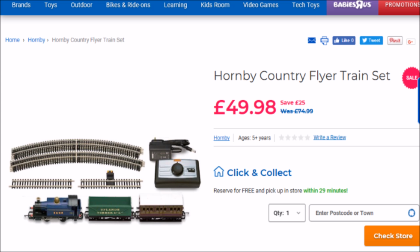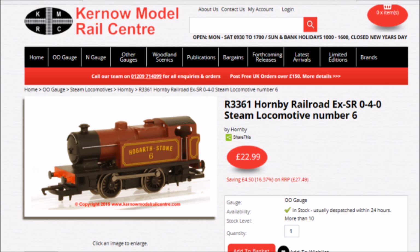Now, interestingly, Hornby and also some of the discount retailers will often retail those 040s at £25 or £20. Now, again, unless that retailer or Hornby are making a loss, which is unlikely, that's much nearer the true cost. And I would hazard a guess that those 040 locos could be retailed for as little as £10 or £15.